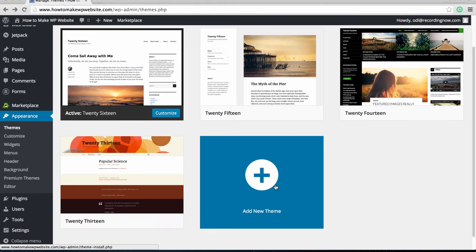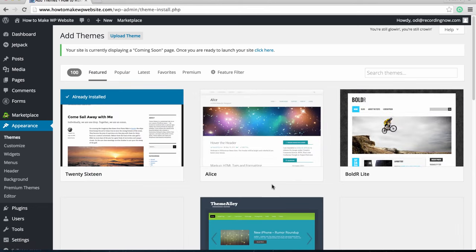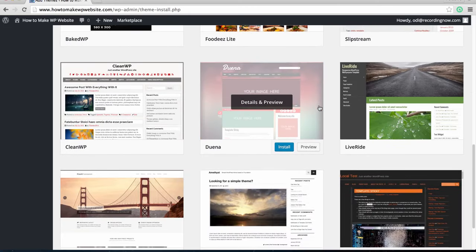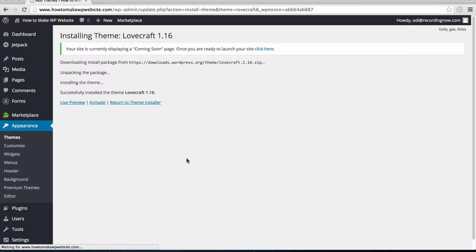Click the Add New Theme box at the bottom to be taken to a page where you can browse and search for virtually any theme you can think of. Some themes are free, some may have a small one-time cost, and others are freemium, which means you can use a limited version of the theme for free. So go ahead and choose a theme you like, then click Install. After installation, click Activate to make it your current theme.